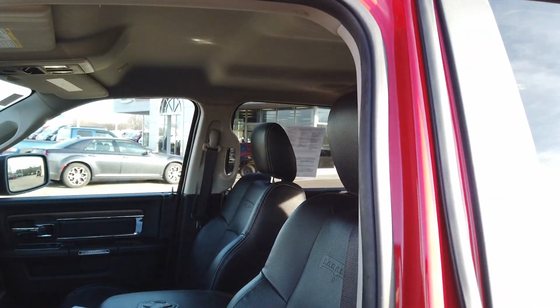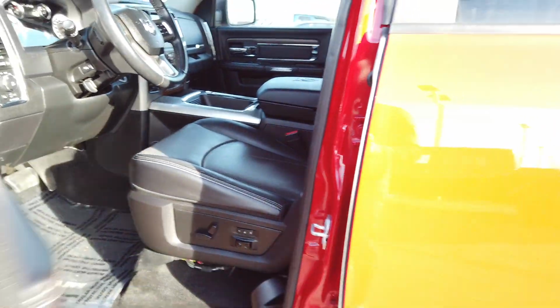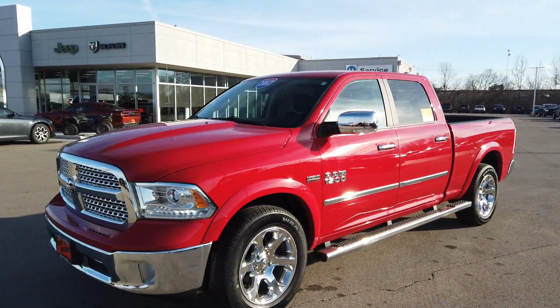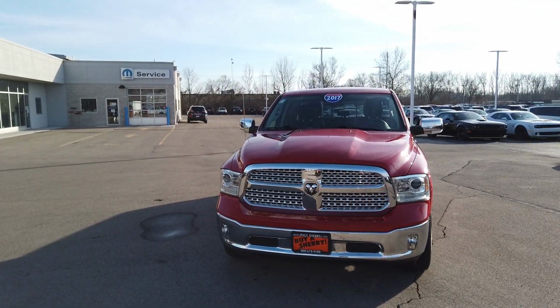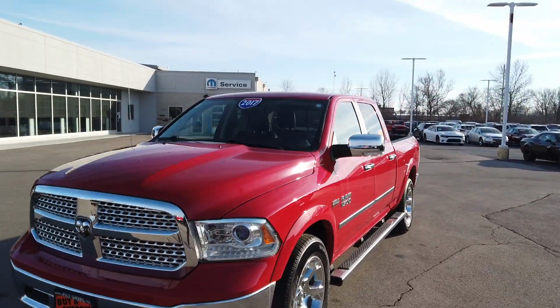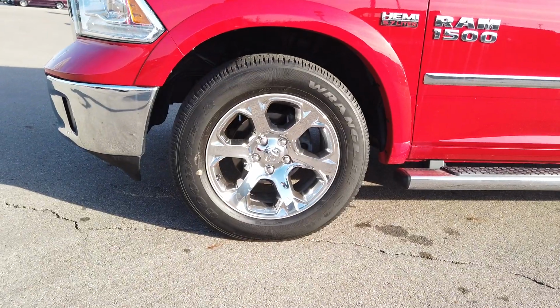Power seats, programmable seats as well, so you can program it for up to 2 drivers. Stepping back here, has the flame red paint on it, accented by chrome bumper, chrome grille inserts, chrome step boards, chrome mirrors. Just what a truck. 20-inch chrome wheels, wrapped in Goodyear Wrangler tires.